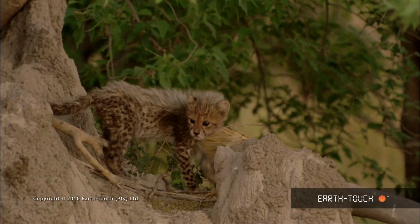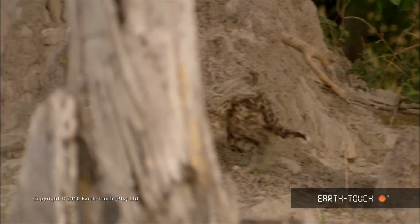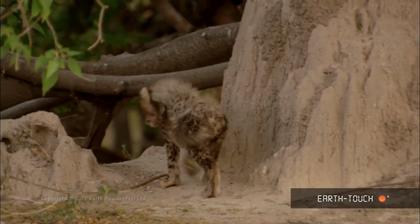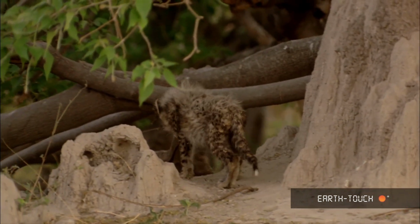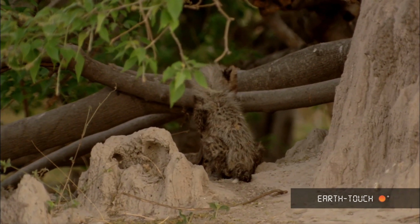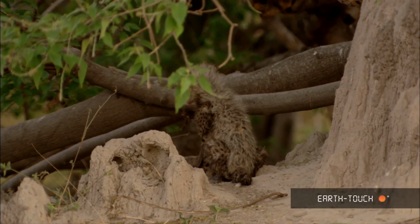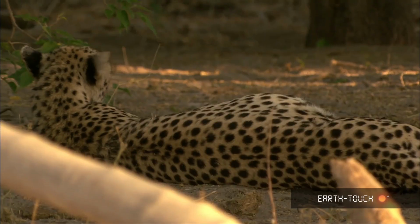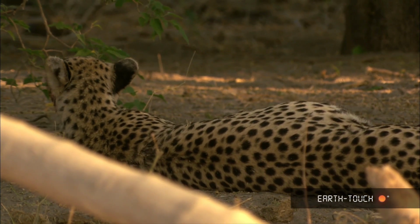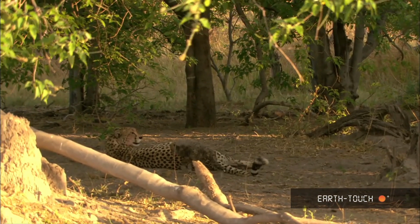The cub is really a bizarre looking creature. Just a huge sort of mohawk running from the top of its head right down to the base of its tail. Fluffy, really crazy looking creature. The mother moved off to the edge of a termite mound underneath the crotons and lay down.